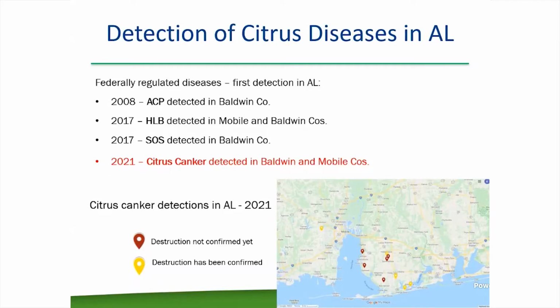This map down here is the current citrus canker detections. There was 1 in Mobile and then several over the southern part of Baldwin County. And I'm not sure about the status of the destruction of these trees, although I have a feeling that none have been destroyed in the past several months.